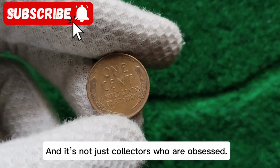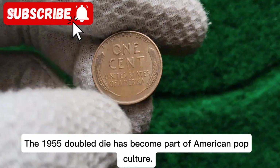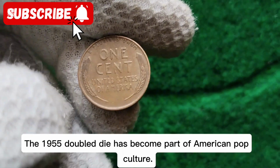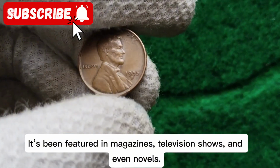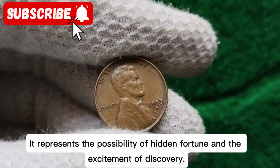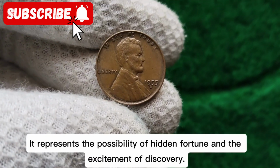And it's not just collectors who are obsessed. The 1955 double die has become part of American pop culture. It's been featured in magazines, television shows, and even novels. It represents the possibility of hidden fortune and the excitement of discovery.